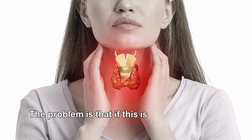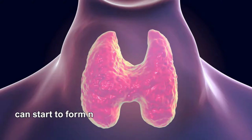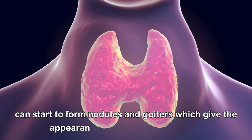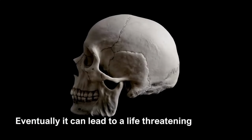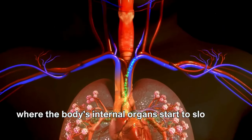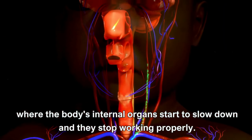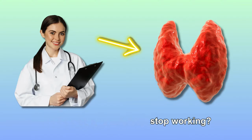The problem is that if this is left untreated, an underactive thyroid can start to form nodules and goiters which give the appearance of a lump on your neck. Eventually it can lead to a life-threatening condition where the body's internal organs start to slow down and they stop working properly. But why does the thyroid stop working?